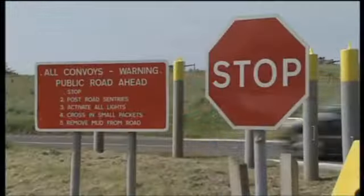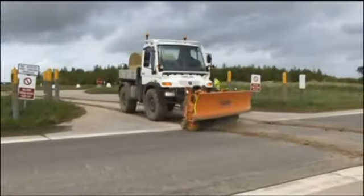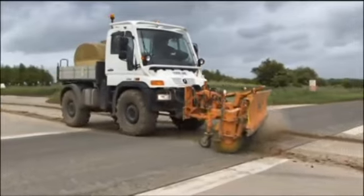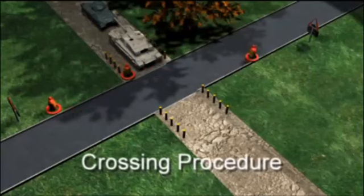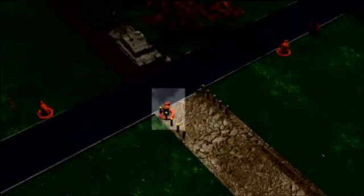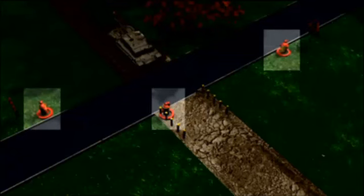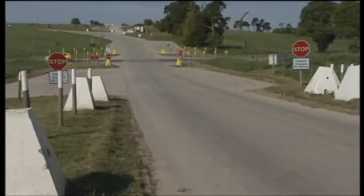Single or pairs of vehicles may cross without a crossing party, but you are still responsible for cleaning mud off the road. Convoys of 3 or more tracked or wheeled vehicles must deploy a crossing party, which consists of a crossing marshal and 2 sentries. Remember, all tank crossings are non-tactical. The correct crossing procedure is as follows.